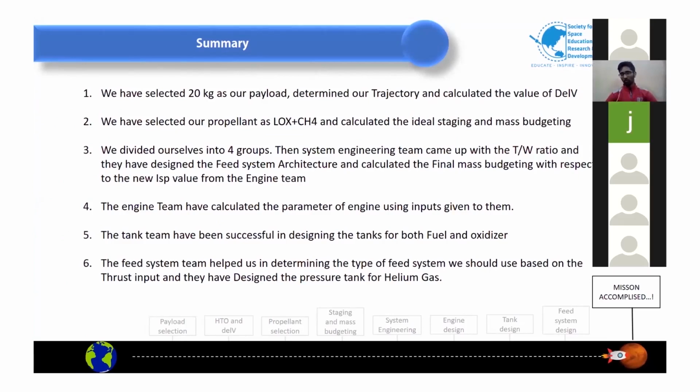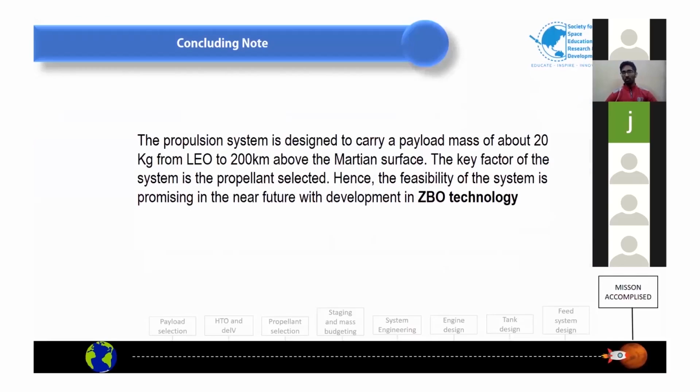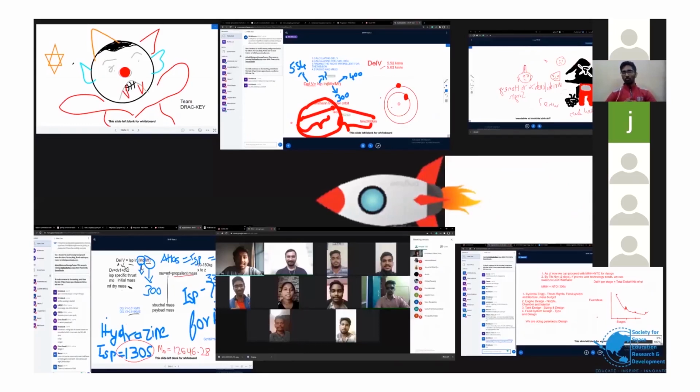Okay, so to summarize it all, we all had a payload. We have selected two payloads, the Lyman alpha photometer and TMC. We calculated delta V. We divided ourselves among 4 groups, each group with their own submissions and subtasks. We completed it, and to conclude, the feasibility of the propulsion system that we have built is based on the study of the ZBO development that NASA is undertaking. Once the technology is available, the propulsion system is feasible enough to carry a payload of 20 kgs to the Martian atmosphere.